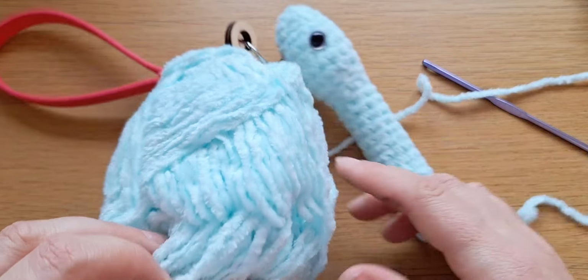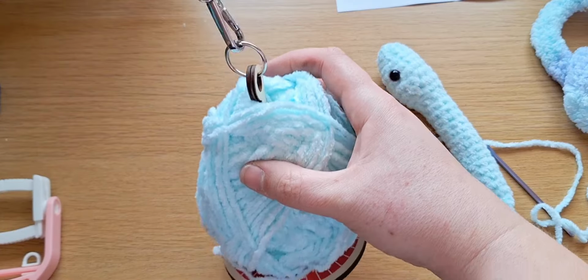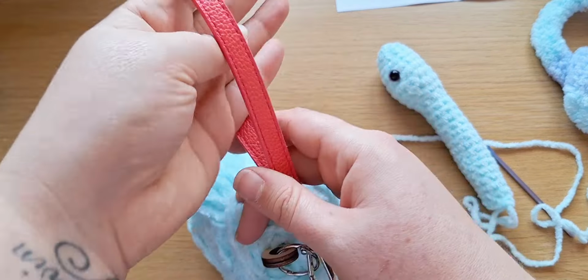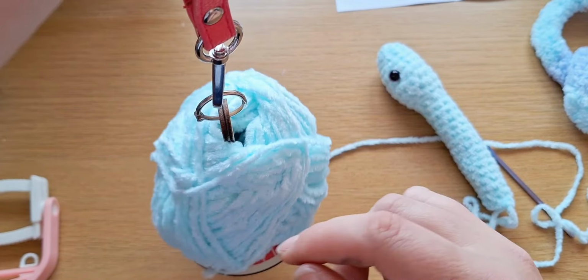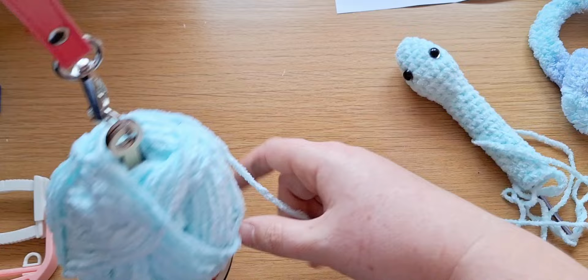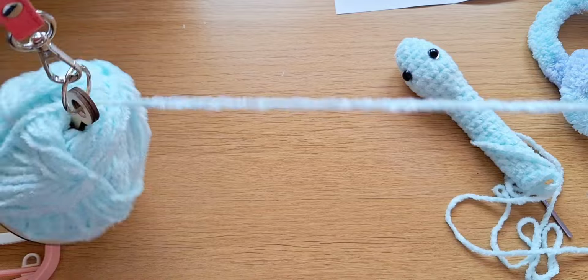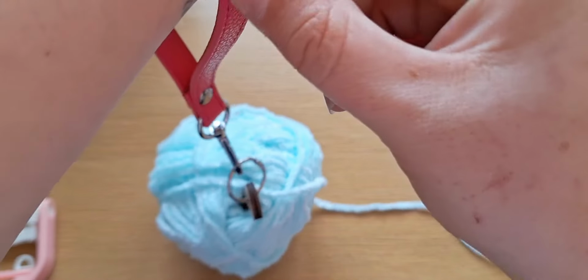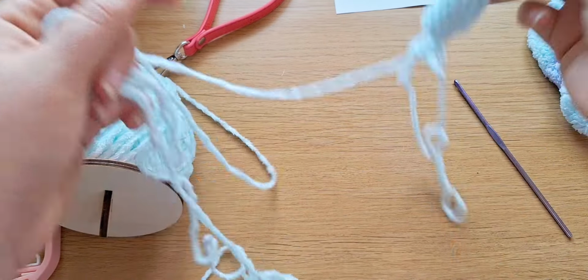So let's see what I made with this. You can see my glow in the dark yarn is on the handle, just so that I can show you guys how this works. Basically this goes on your wrist, and then you lift your hand up, and as you are working with the yarn, it spins. There we go. Spin, spin, spin.